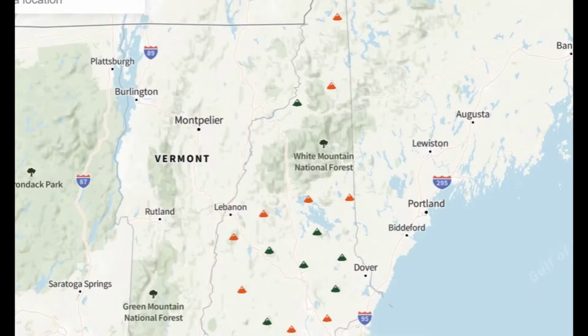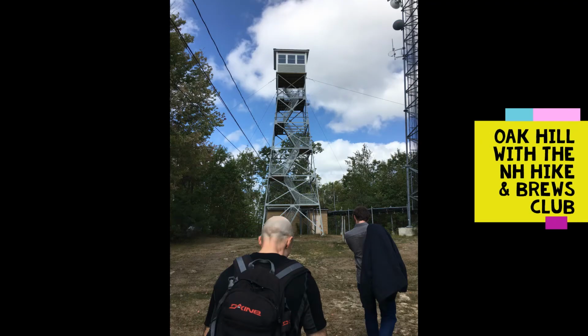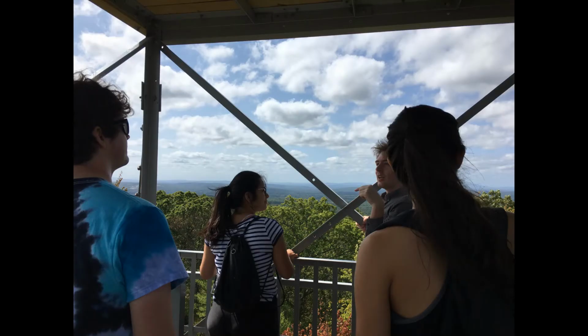Since 1992, 16 stations are in service. They are used along with aerial detection during periods of high fire danger. You can often climb these towers, but the very top may be locked. Climbing the towers is not required to receive the patch.